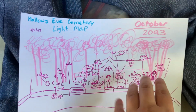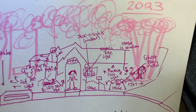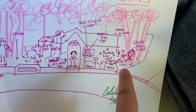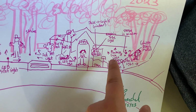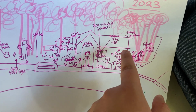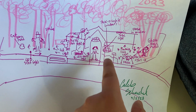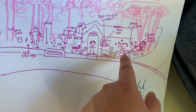Start off on the right side of the yard, in this case, stage left if you're a theater kid. So we're going to use a black light over here. This is for Whack-A-Mole. The pumpkin face light, which will be shining on the wall. A strobe light in the window. A strobe in the bush, and then a strobe on Nightcrawler.